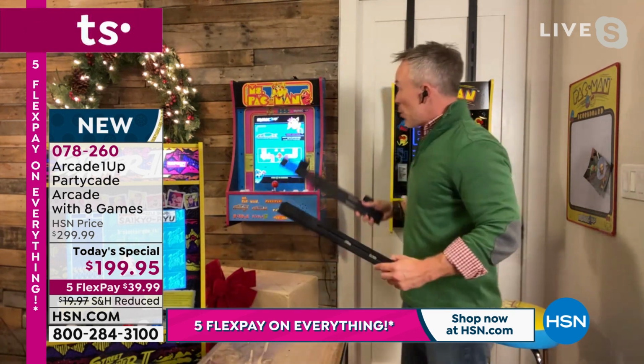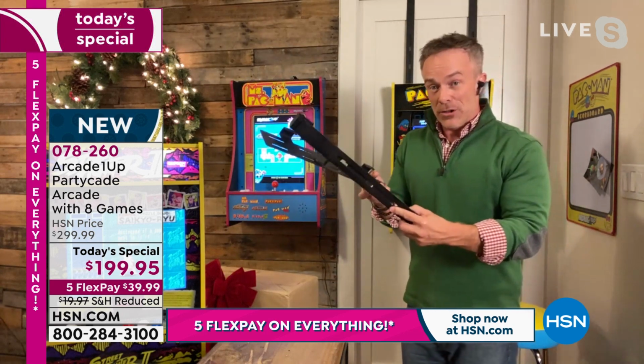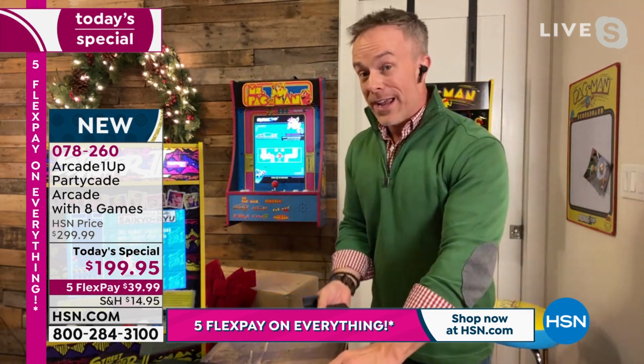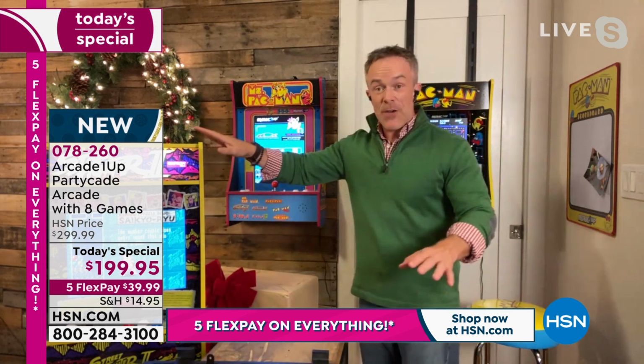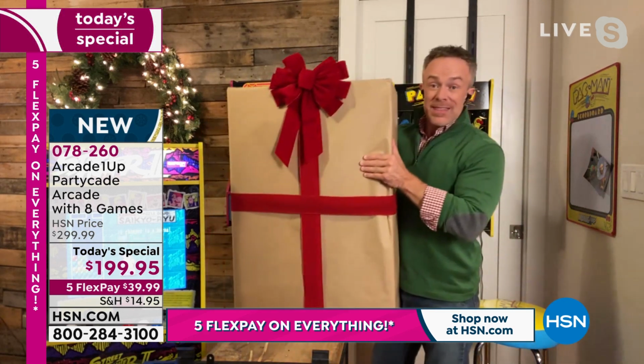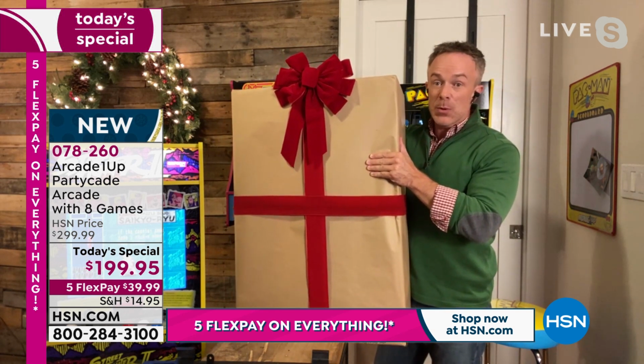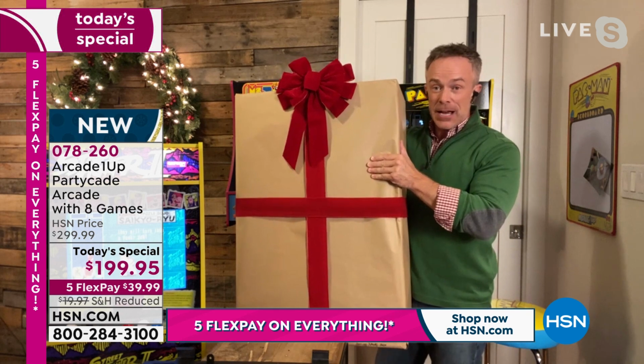You want to mount it to the wall, you can do that. This bracket's included. This is all metal, everyone. So that's a nice bit of weight in and of itself. The unit itself weighs about 27.5 pounds. And the box, fully assembled, is going to ship with reduced shipping because we want you to have it and get it in time for the holidays.